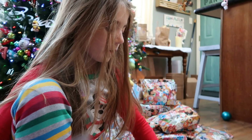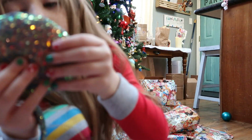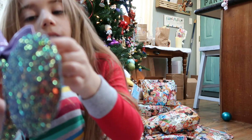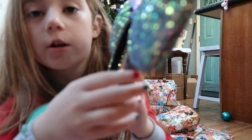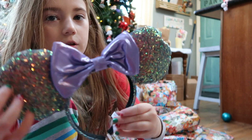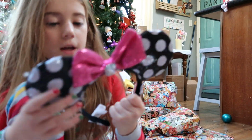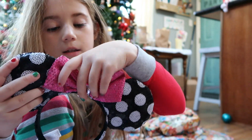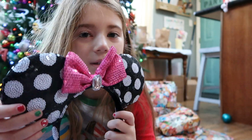My third favorite is this one. And I noticed there's some rose gold glitter on this one, so that's how I like it. There's also a purple bow on it with these on the side. It's like a unicorn. So, my fourth favorite is this one. It has the polka dots and the pink bow. This one looks so real to Minnie Mouse.